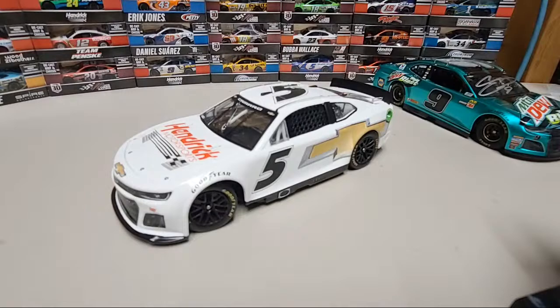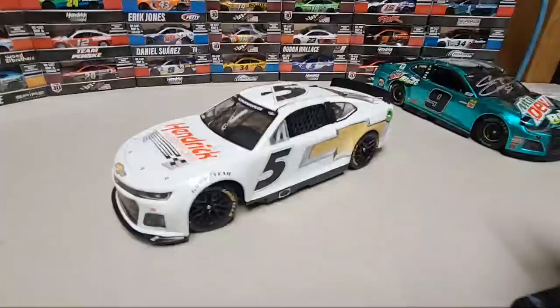That doesn't generally happen where it's intentional. Because that's the thing. Joey has owned up to it. He has intentionally crashed Matt Kenseth. He has intentionally crashed William Byron. He has intentionally ran into the back of Martin Truex. Those are intentional. Like, I don't care. I'm going to hit you anyway. You know, those are the ones.